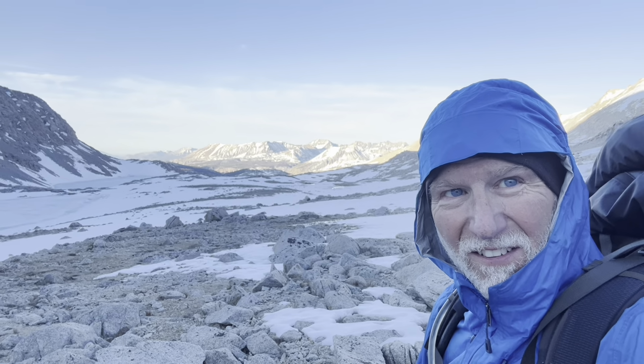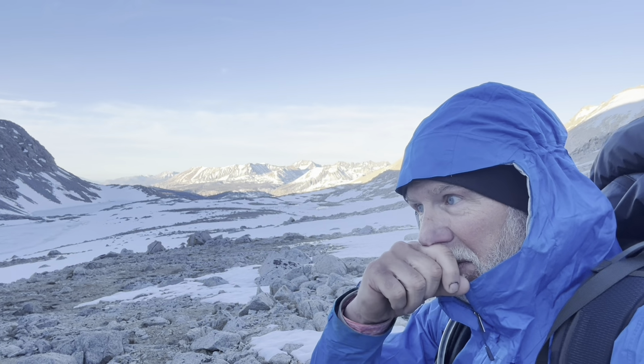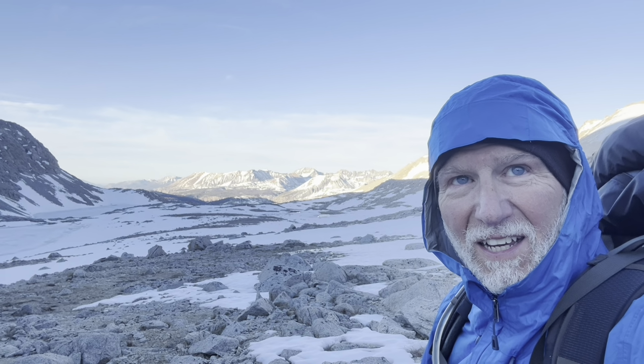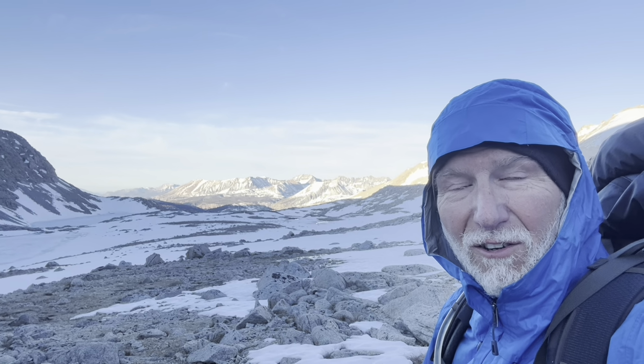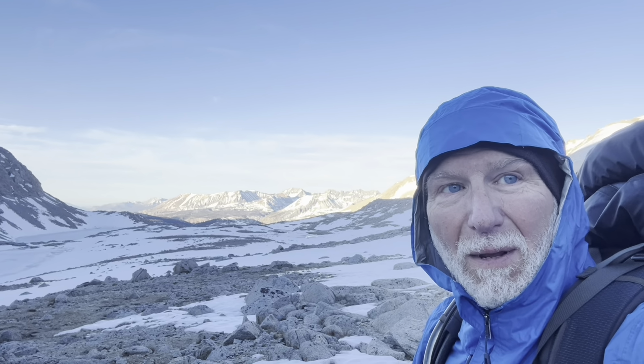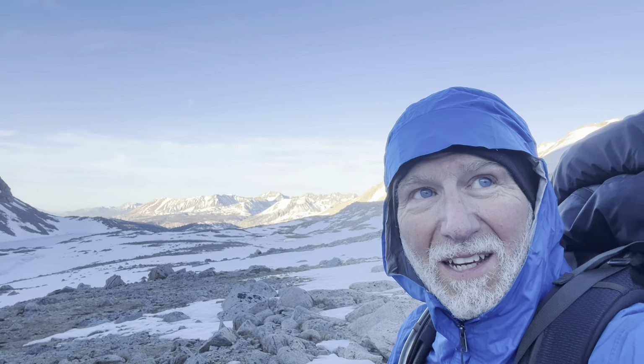All right, it's about 6:15. Making our way up. The trail is mostly snow with some exposed sections. Snow is nice and hard and crunchy, so should be a good day to go up the pass. Oh, I see a bunch of people. Let's see if we can zoom in for you, show you where we're going.